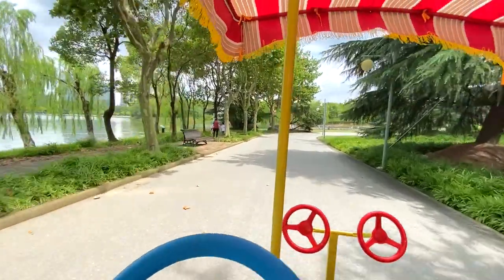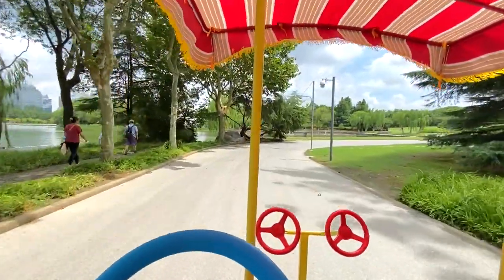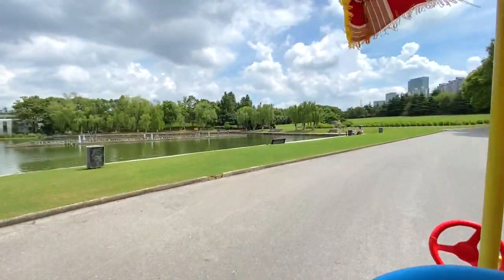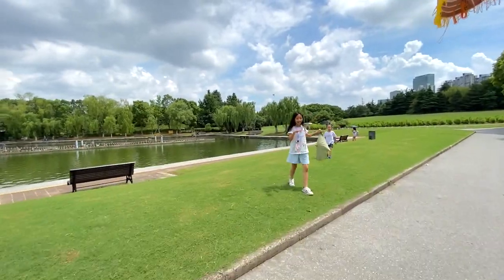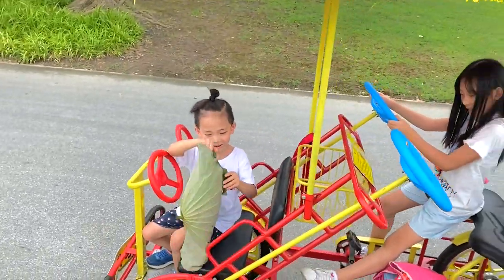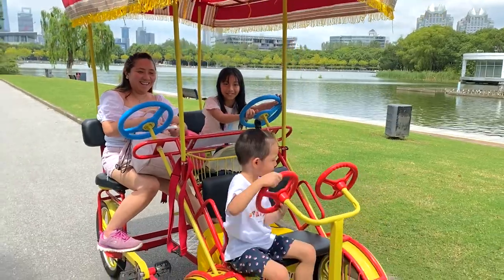The park is so big. We are already tired of walking, but thankfully we found a place to rent some bicycles or quadricycles. It's called Lǎoyé, or old grandpa's car, in Chinese. Lǎoyé, classical car, quadricycle. Go.